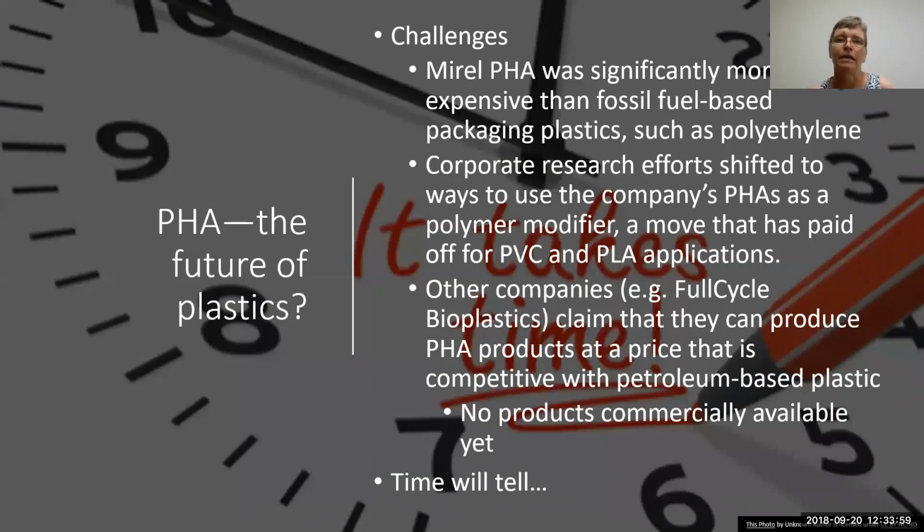There are other companies that are working on making PHA products. I mean, this is obviously a hot area at the moment. There was a group called Full Cycle Bioplastics that was at the International Marine Debris Conference earlier this year. And they say that they can produce PHA products at a price that is competitive with petroleum-based plastic. They literally say it's 1-to-1 price.